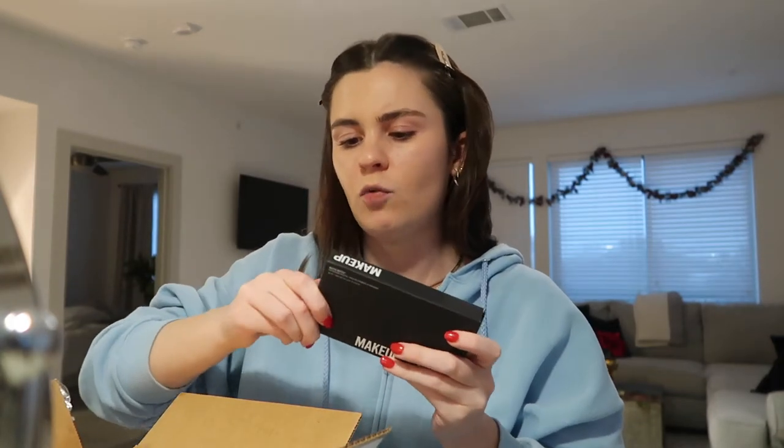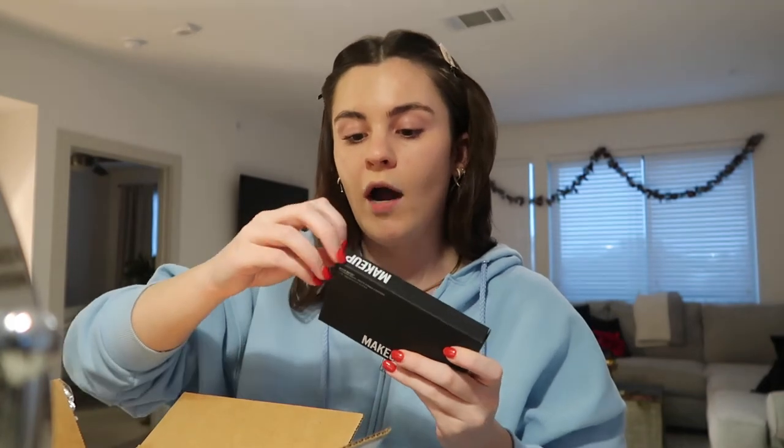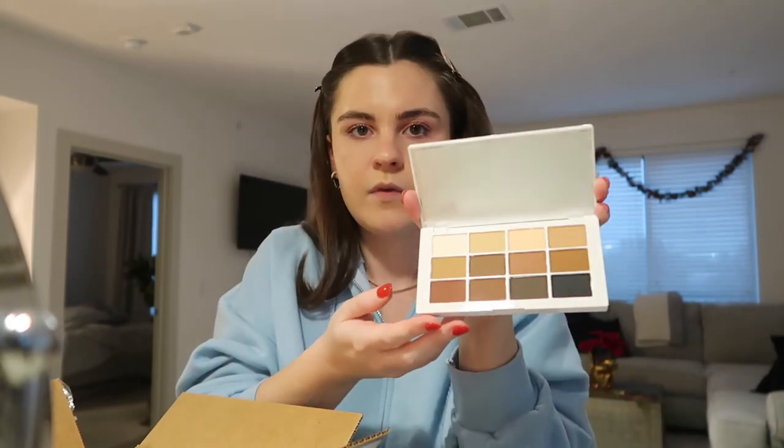Okay. Then, a couple more things. I got the Makeup by Mario eyeshadow palette. I just haven't had a new crisp eyeshadow palette in a very long time. And I've had my Tarte one that I use for all my browns and stuff for like 3 years. Really pretty sleek packaging. And it's just all beautiful neutrals. So I'm gonna use this today. I'm really excited about that.